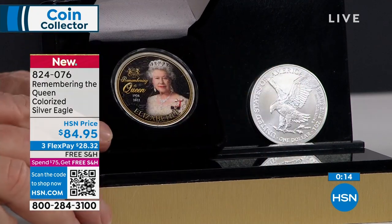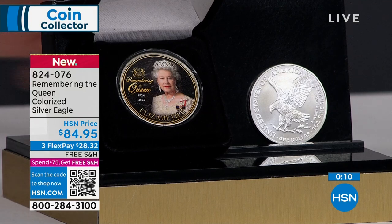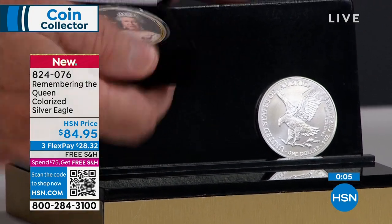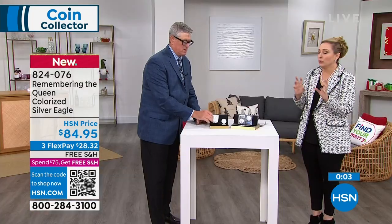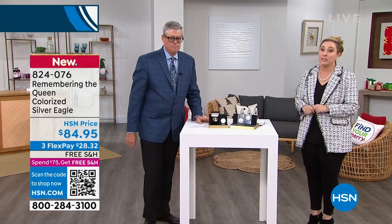So you've got the 1 ounce pure silver, on the American Silver Eagle, colorized with our unique and patented process. Free shipping. It comes in a flex bag, the airtight holder, and the steel case, which looks almost like a jewelry box. So it's very giftable. All right, the item number is 824076.